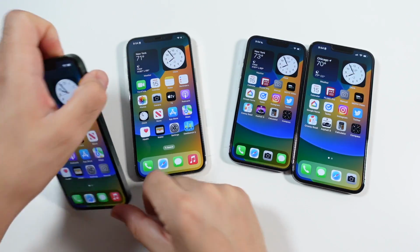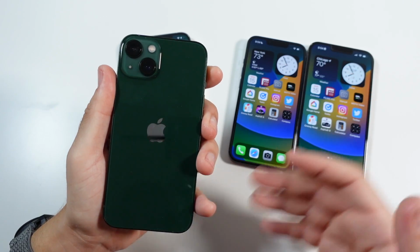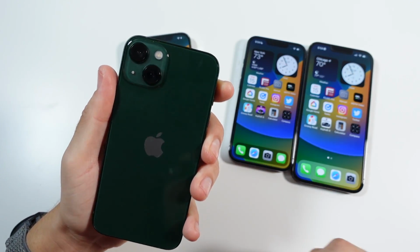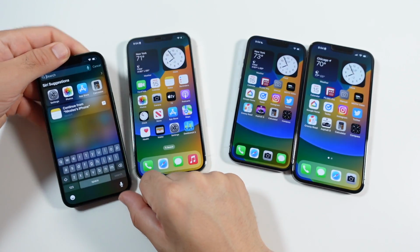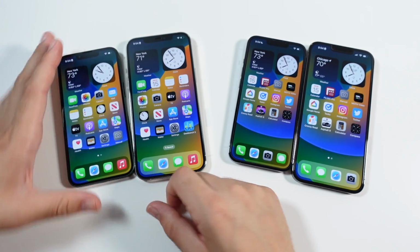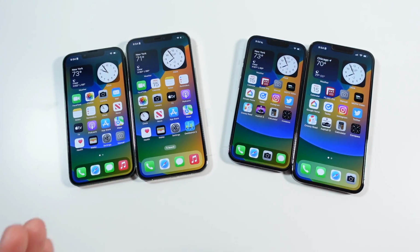Of course, every year they are bringing a little bit of a different take on similar colorways, like for the iPhone 13. You've seen this green right here. You're going to see multiple new colors coming to all of these phones. So just look out for that. It's going to be pretty interesting.